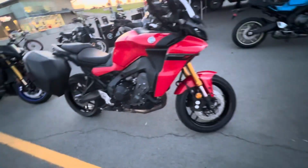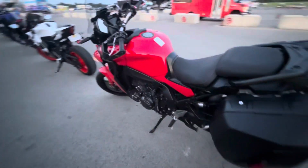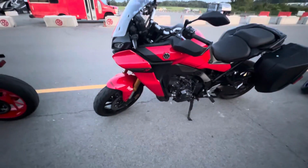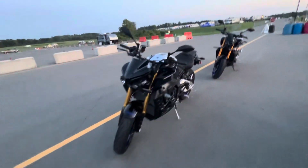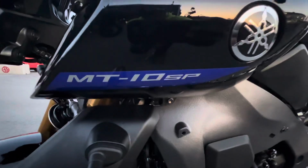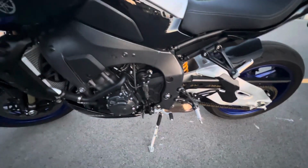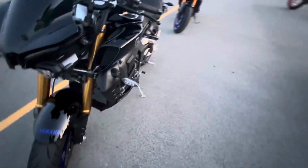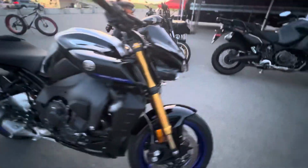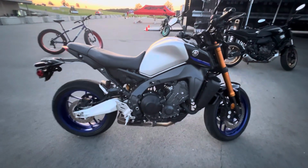A Tracer 9 GT. Now, I guess this is a touring bike. It's touring. Yes. Sports touring. Sport. I like the red. I know the red bike is the last bike I had that I just got tickets on now. MT-10. Oh, so MT-10 SP. MT-10 SP. An MT-09 SP. Okay.